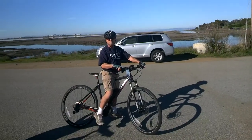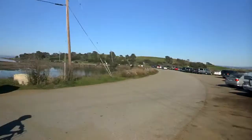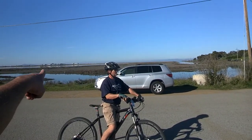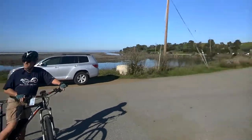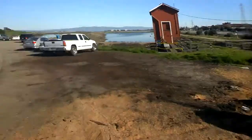Bayfront Park. Yeah, that's Facebook right over there. And that's where Google just bought that whole complex right over there. So, surrounded. Let's go.